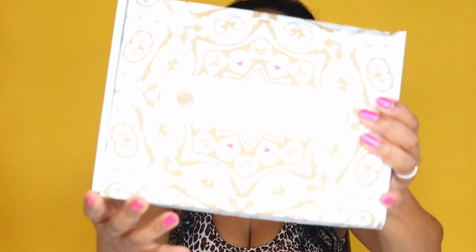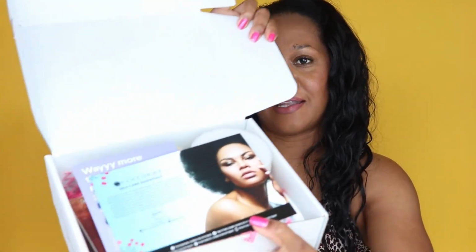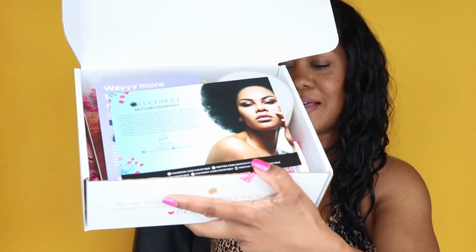When you receive your box each month, it comes in a pretty little box like this with the whites and golds, and it's the same on both sides. And when we open it up, it is packaged like that, and on top there is the actual card that we receive each month.